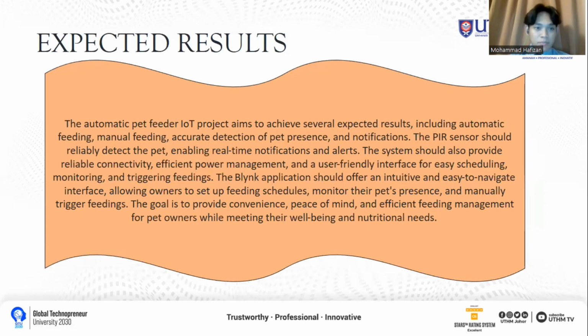Expected result. The automatic pet feeder IoT project aims to achieve several expected results. These include automatic feeding, manual feeding, current detection of the pet's presence, and notification. The PIR sensor should reliably detect the pet and enable real-time notification and alert. The system should also provide reliable connectivity, efficient power management, and a user-friendly interface for easy scheduling, monitoring, and triggering feeding.